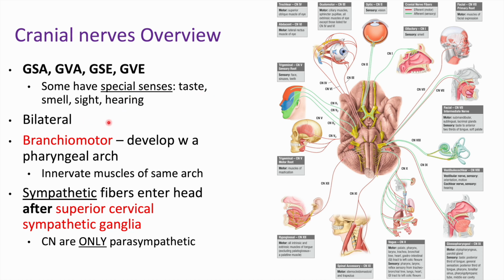And so it's also important to consider, when looking at all of these, we just kind of follow a nerve pathway, but all of these are going to be bilateral. So we're going to have them coming off on both sides. There's also a term that's going to come up a lot, which is branchiomotor. And this is going to be extremely relevant. This is coming from an embryological topic, which is that pharyngeal arches develop as you are developing. And within a pharyngeal arch, you're going to have a nerve, an artery, and a vein. And so when you see branchiomotor innervation, that means that the nerve is innervating the muscles or structures of the same pharyngeal arch.